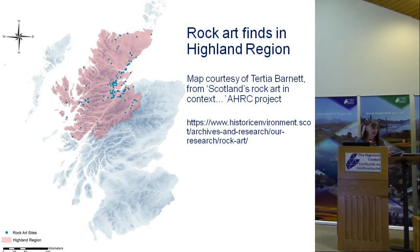So according to the Highland HER, there are 207 cup-and-ring-marked stones in Highland, including examples that were either made for or reused in various Clava cairns. Tertia Barnett's current rock art project will provide a definitive record of all of these, and I thank her for letting me use her splendid distribution map. The dating of this rock art and how it fits in with what we know about the Neolithic leaves a lot to be desired.